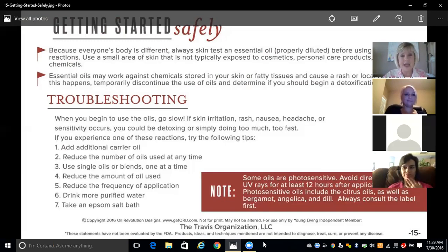Now, children, pets, and the elderly, you always want to dilute with them to start with. So when you dilute, get your V6. When you use oils neat, that means just straight.